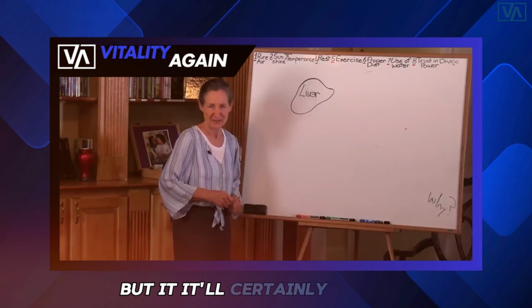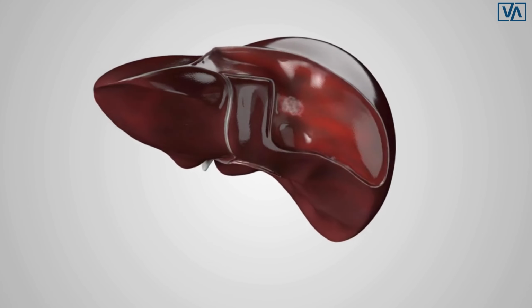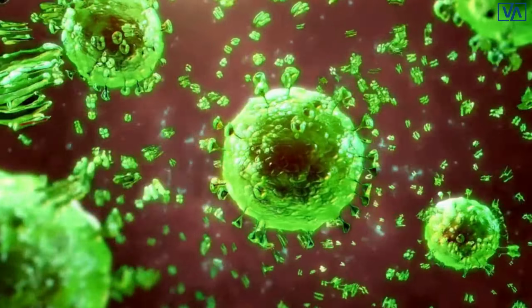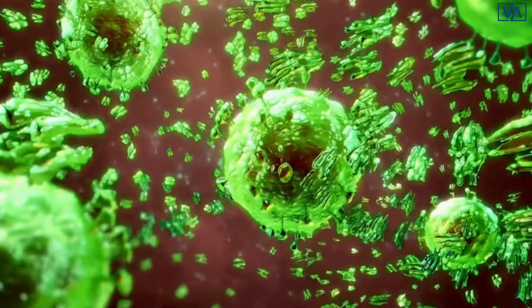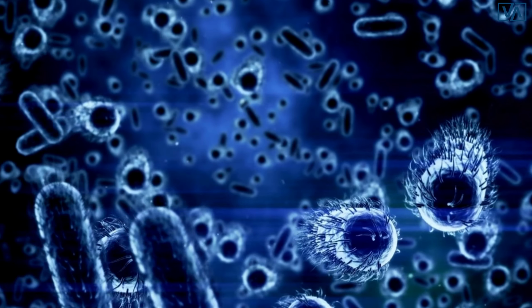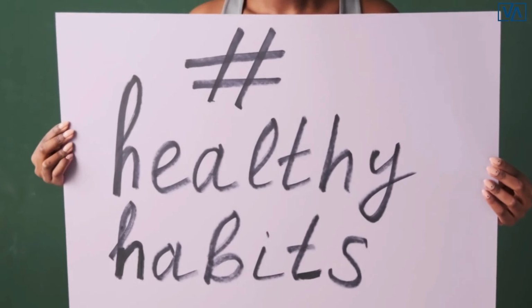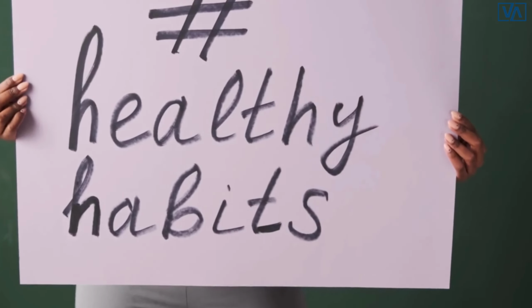But it'll certainly recover. The liver is constantly working to detoxify the body, filtering blood, removing toxins, and breaking down harmful substances. It also produces bile for digestion and stores nutrients for energy. When overloaded with toxins, the liver's performance slows, affecting overall health. Supporting it with healthy habits ensures it can keep your body clean and functioning well.